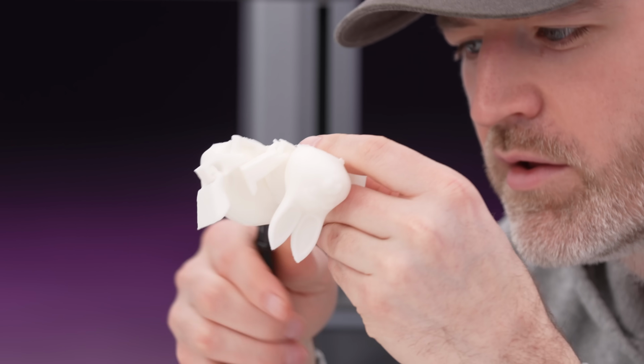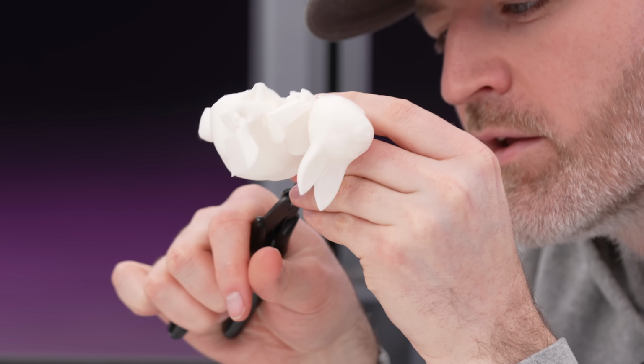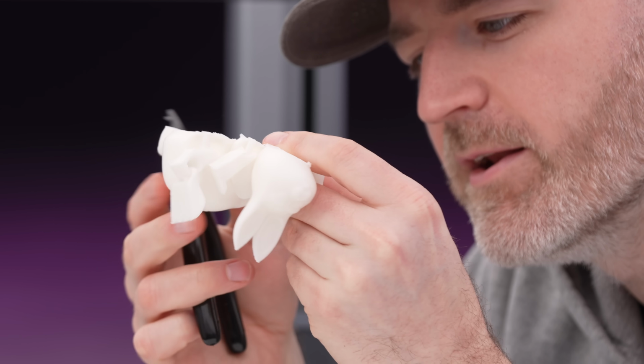Peaceful clipping of my 3D printed articulating bunny.